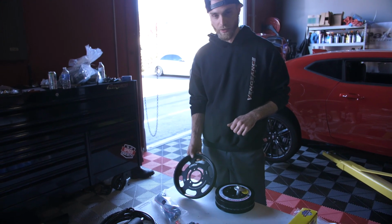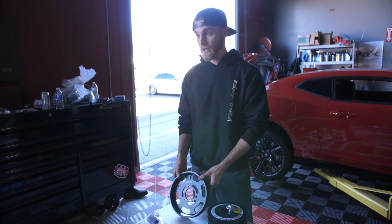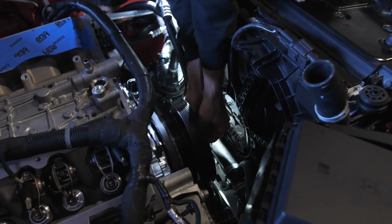DSX sent us one of their lower rings that will bolt onto our ATI damper, and that is a larger diameter than stock. What that does is spin the blower faster, and that makes more boost.